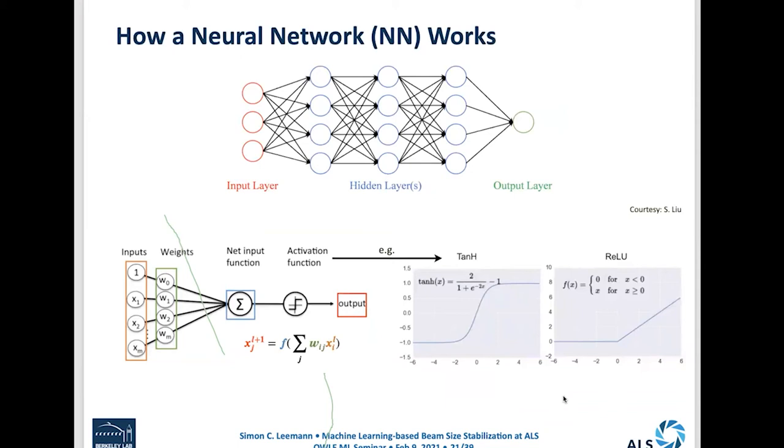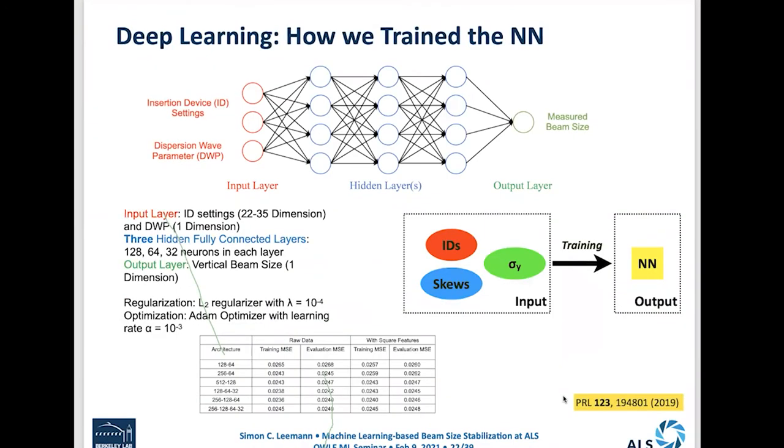Now, I probably don't have to spend a whole lot of time on this slide. I'm pretty sure you know a whole lot more than I do about how neural networks work. I will just point out roughly what the network that we ended up using looks like. The input layer, as I mentioned, encapsulates all the insertion device configurations. For us, that is roughly 35 PVs, along with one parameter that we use to describe how strongly we excite this vertical dispersion wave. And the output layer consists of a single prediction: the prediction for the measured beam size at this diagnostic beam line with a very good resolution in the vertical plane. This would then be the data that we use for training.